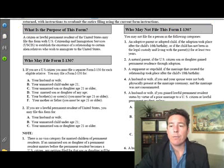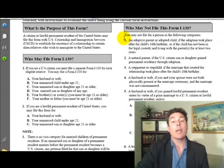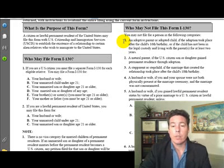Who may not file this form I-130? You may not file for a person in the following categories. An adoptive parent or adoptive child if the adoption took place after the child's 16th birthday, or if the child has not been in the legal custody and living with the parents for at least 2 years.